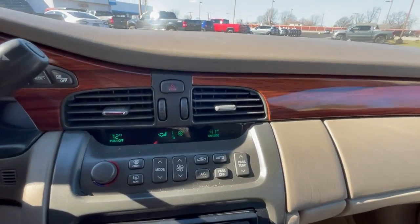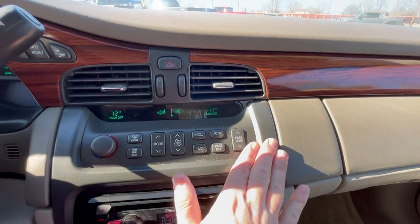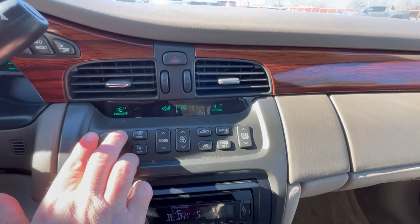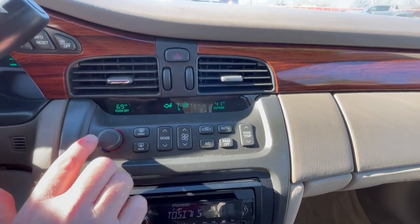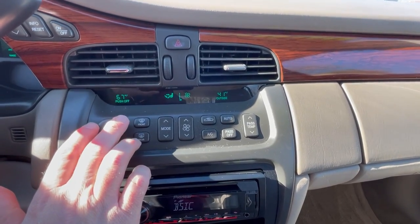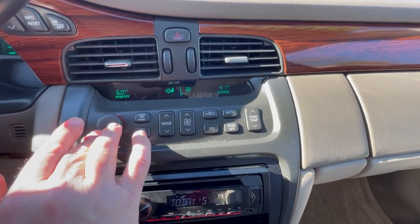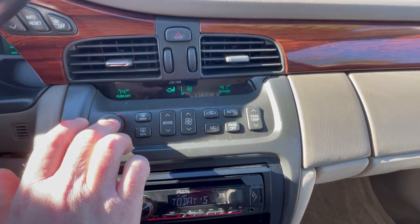And moving down the center of the dash here, we have hazards. We have our climate control vents, climate control up here. We have our primary temperature display here. Of course, its digital readout shows temperature readouts all the way to 90 degrees and as low as 60. You can push to turn the system off.